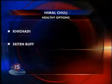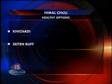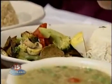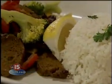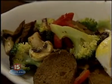Next we have a couple of these buffs. The first one we're going to do is the seitan buff. Everything comes with either a dal soup, white rice, or brown rice. The seitan is sort of like tofu, but it's made out of wheat. So it's a total vegan option as well, with lots of vegetables.